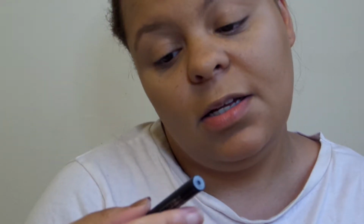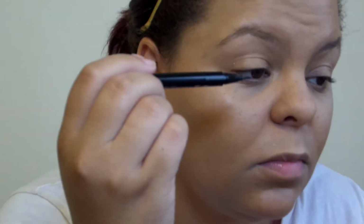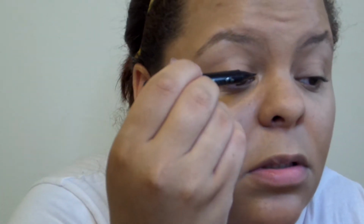I'm going to take a Clinique liquid liner. It's a pretty easy liquid lining pen. It's just black. I'm going to rest my elbow on the table as usual and try to not ball it up. I'm going to stop talking for a second because if I talk and eyeline with liquid liner, I will definitely make a mistake. So hopefully you can still see what I'm doing.